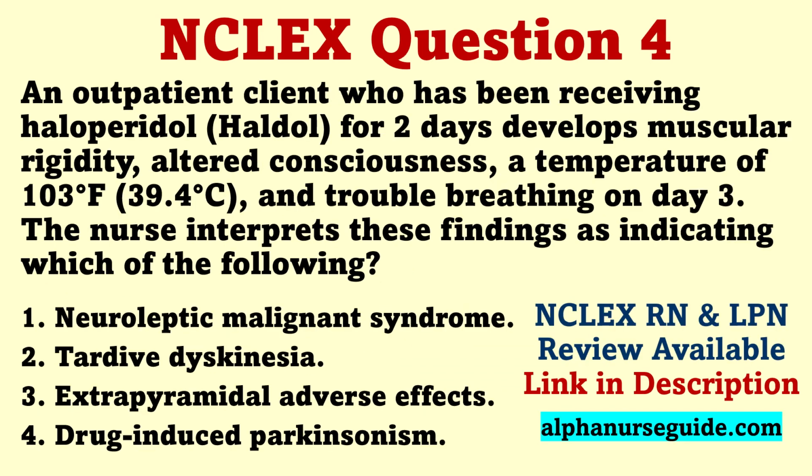An outpatient client who has been receiving haloperidol for 2 days develops muscular rigidity, altered consciousness, a temperature of 103 degrees Fahrenheit, and trouble breathing on day 3. The nurse interprets these findings as indicating which of the following? 1. Neuroleptic malignant syndrome. 2. Tardive dyskinesia. 3. Extrapyramidal adverse effects. 4. Drug-induced Parkinsonism.